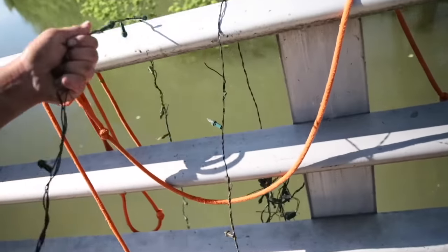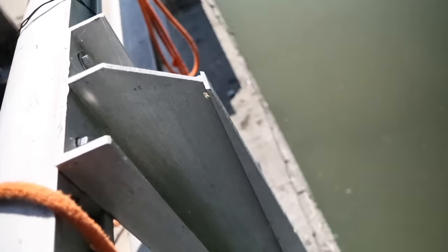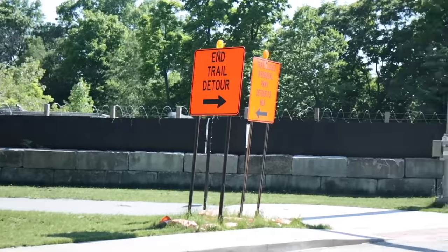Christmas lights? Yeah, you just found a bunch of Christmas lights. You may have found a Christmas tree, bro. Oh. All right. And more heavy, too. What'd you find over here, Danny?